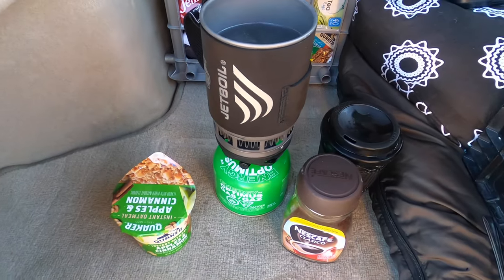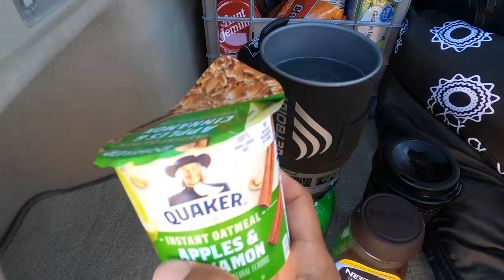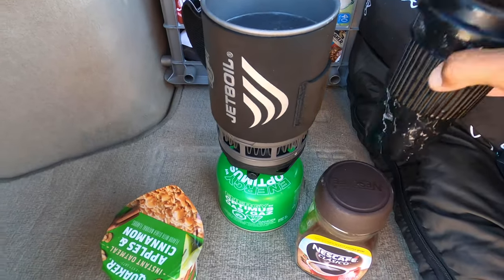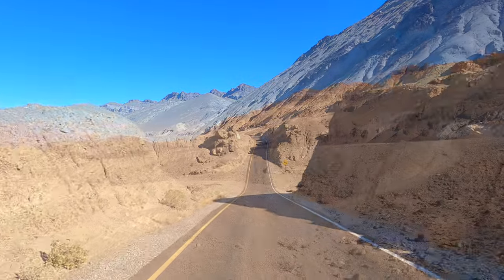And before I start exploring, I have to have a light breakfast. So I'm gonna have some oatmeal and of course my coffee. So we are going to take a detour into this one-way road.